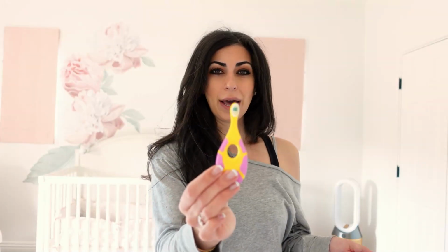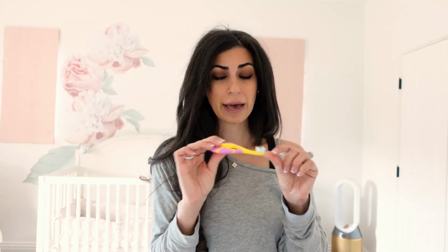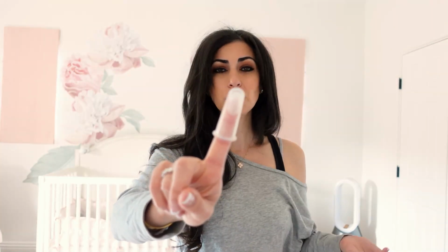Like I was showing earlier, I have one that has some bristles on it. Always make sure they're soft. You want to run hot water over them to make the bristles really soft. And then we have one that's a finger brush like this. It's super easy to clean.